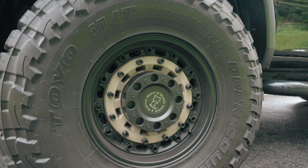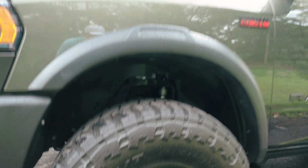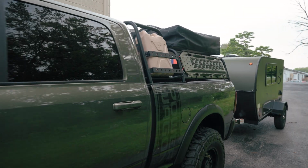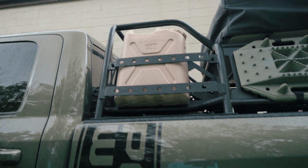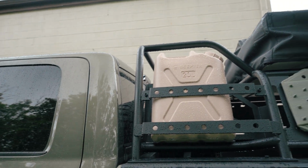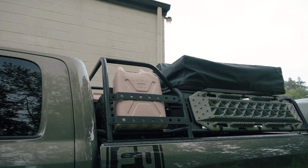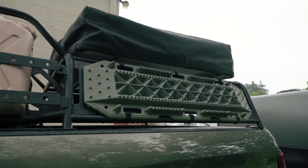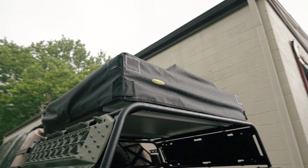But down here, the idea with the wheels is that the tan part down there actually matches the jerry can. So you can tell the color there matches basically perfectly. So it looks really cool. The whole thing was totally thought out beforehand, so it's a comprehensive package. So you got the traction pads right here, and then the tent mounted right up top there.